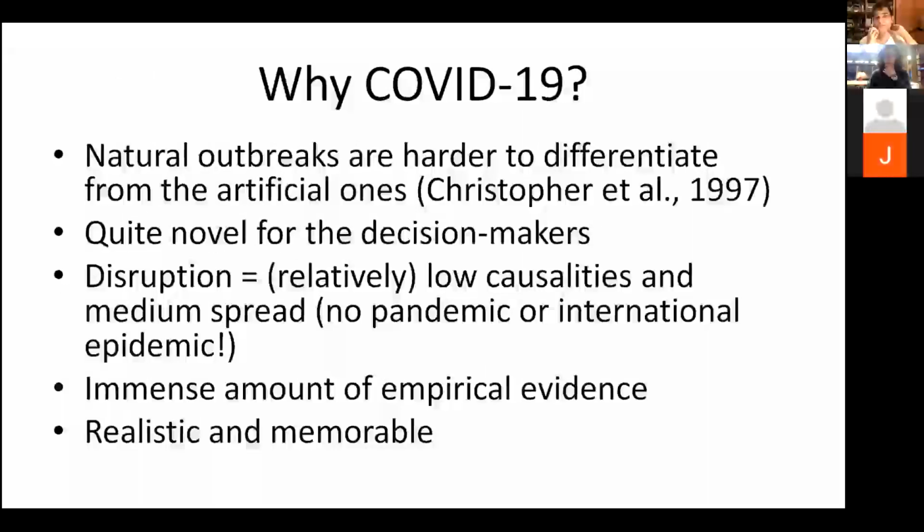So moving on to my second question, what would such an attack look like? I return to the experiences of the COVID-19 pandemic. Why did I choose the COVID-19 pandemic? It can be a question that you might ask. I believe, first of all, natural outbreaks are really hard to differentiate from artificial ones. So the effects on the public are quite similar, and on policymaking we might expect not much of a difference. It was quite novel for decision makers because the virus was quite new.